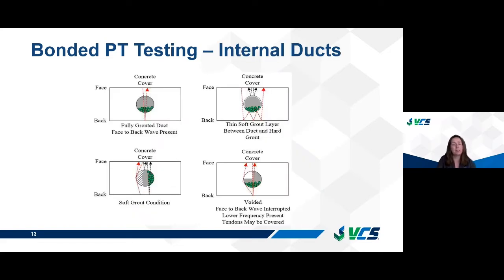The principle behind this testing is that the wave generated by the impact will travel through a fully grouted duct, be reflected from the back surface of the element, then travel back and will be picked up by the sensor array. This will result in the measured thickness of the element that is the same as the true element thickness. But if there are voids or soft grout in the duct, the wave will need to travel around the void, which will result in a greater element thickness.